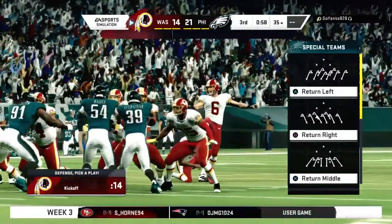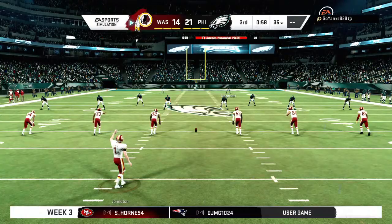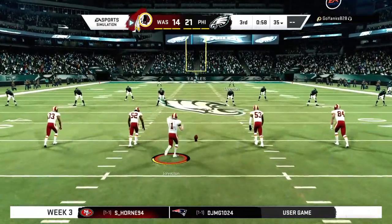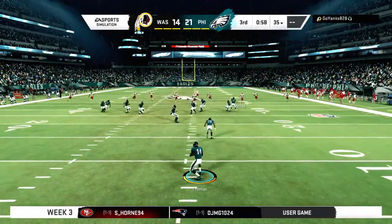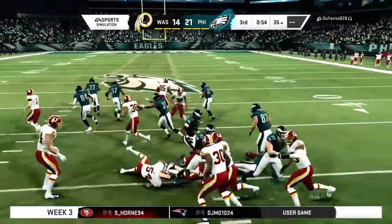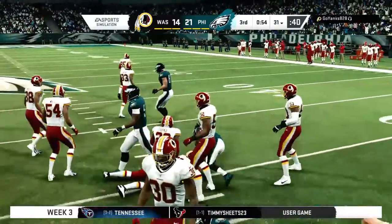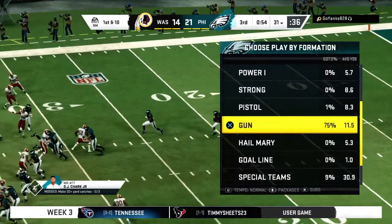Next to score, Eagles 21, Redskins 14. This game back within a touchdown now as the kickoff's away. This one taken just inside the 10. And nice work on the return as they'll start their drive just past the 30-yard line. At their own 31-yard line.